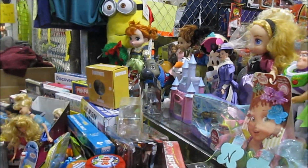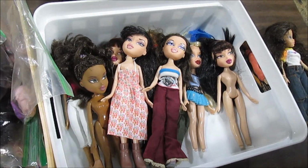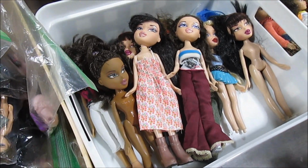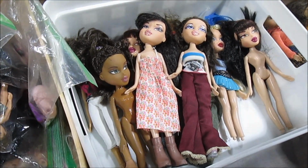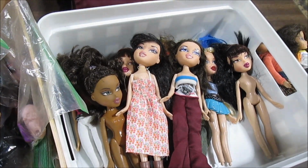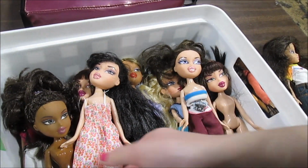Some bigger Disney dolls. So we just found a bunch of Bratz. A really amazing seller here, and she's got tons of cool Bratz stuff. Tons of Bratz. So we gotta show you guys all these Bratz. We're not sure which ones we're gonna get yet. We're really excited. We're looking through them right now. So let's show you guys what we got here. Check them out.